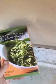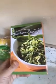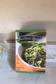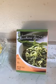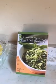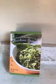Look what I found at Trader Joe's. Trader Joe's zucchini spirals. Boom. They're frozen. If you keep kosher, I asked my rabbi, who is the head of the OU for the entire West Coast, and he said they're fine, because the only ingredient is zucchini and a little salt. So you could ask your rabbi if you're concerned about it.